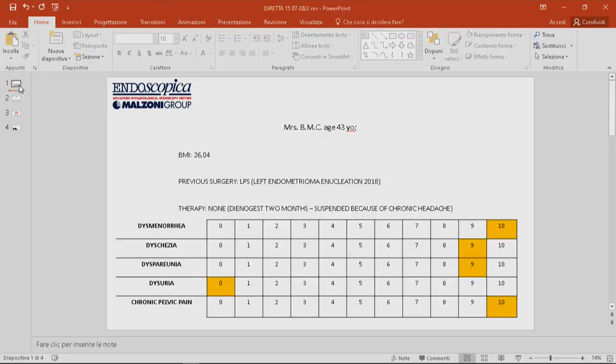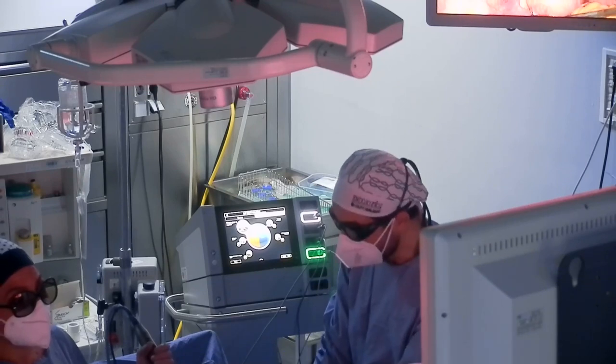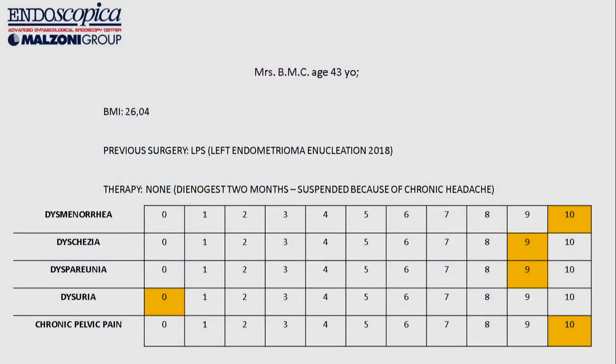So, we are ready to start with the presentation of the case. The age of the patient is 43, and the BMI is 26. She had a previous laparoscopic surgery for enucleation of a left endometrioma in 2018, and the symptoms are related to dysmenorrhea, dyschezia, dyspareunia, and chronic pelvic pain. No medical therapy, only two months of Dienogest treatment, suspended for a heavy side effect, and so now she is under no medical treatment. And the second slide.